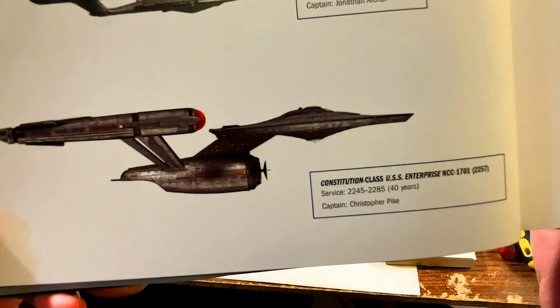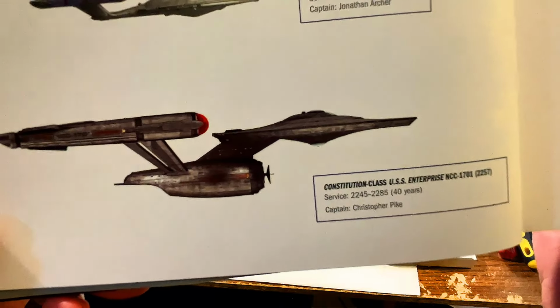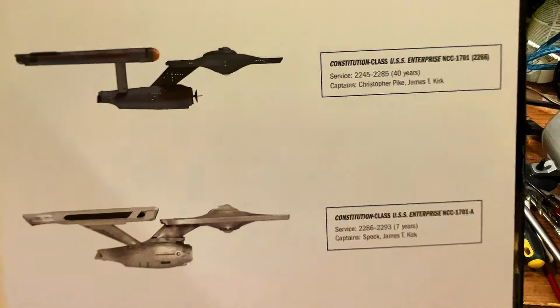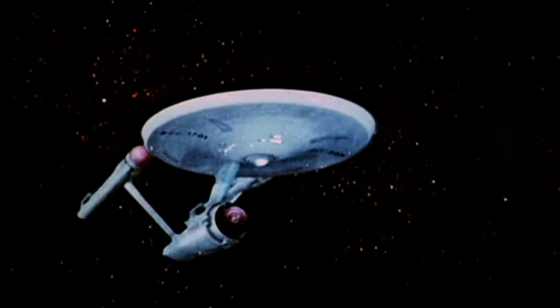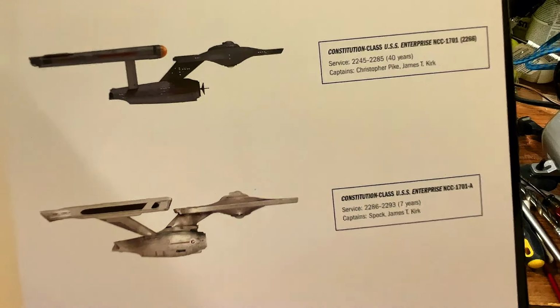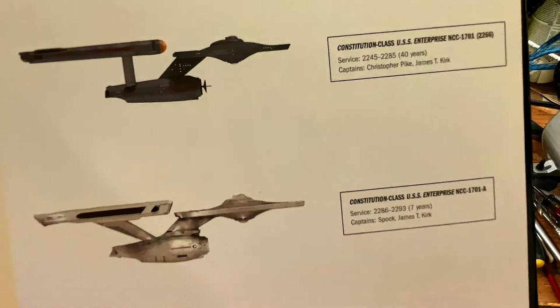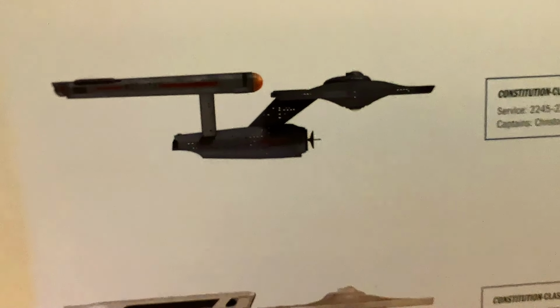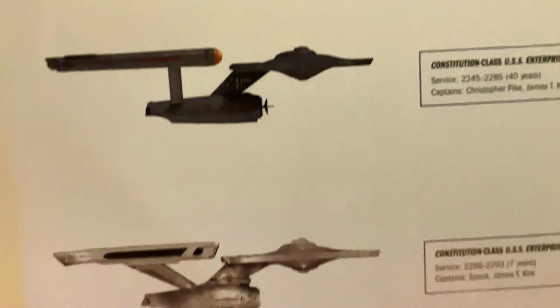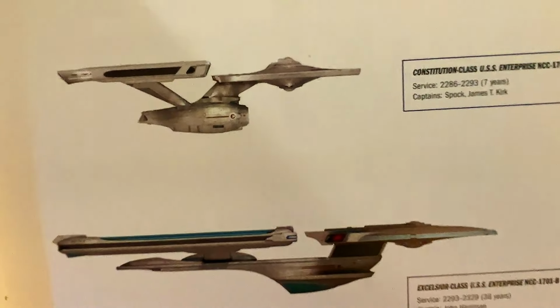So again, there's a lot to explain or wonder about. We go to the Captain Kirk version, Constitution class, NCC-1701 from 2266. Service from 2245 to 2285, 40 years. Captain Christopher Pike and James T. Kirk. And she's just about my personal favorite. Her and the refit, which I consider the same ship.